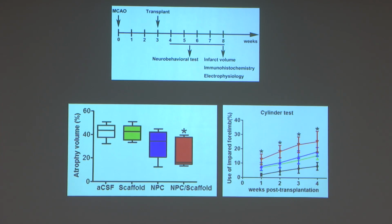We use the scaffold from the plasma, and the NPC is neuroprogenitor, and scaffold only. See the volume, because we don't call it infarction volume. Infarction volume is after a couple of months, the brain has a trough, so it's not called infarct. It's the trough. The trough volume is significantly different. Also the behavior is significantly different as well. This is the strategy of how we inject the stem cell.